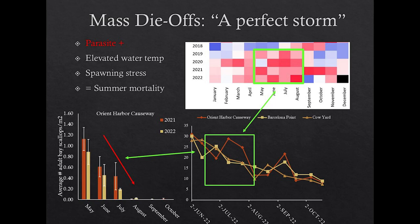And, wrong arrow. And I was mentioning our monthly surveys. So this is important for tracking when the die-offs are occurring. We saw those numbers, 100% decline, 100% decline. That tells us that they're dying at some point, but it doesn't really tell us when. These monthly surveys give us a much better idea of when the die-offs are occurring. Surprise, they're occurring over those summer months.